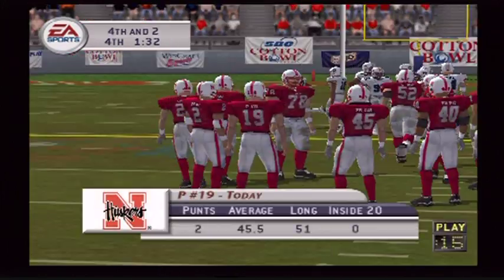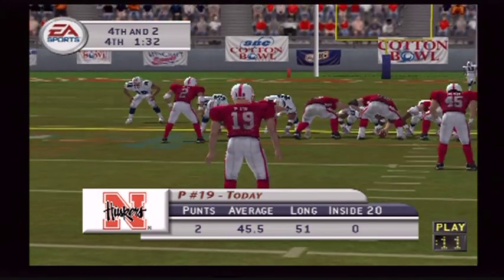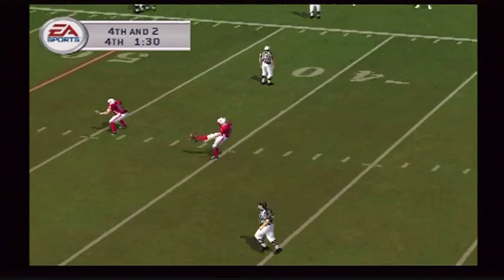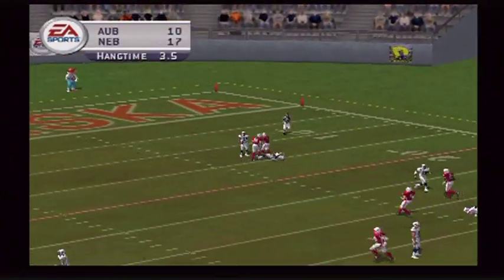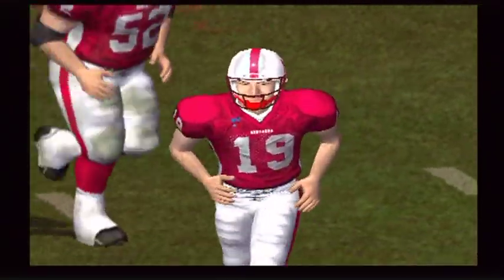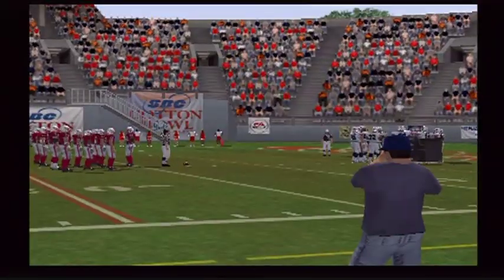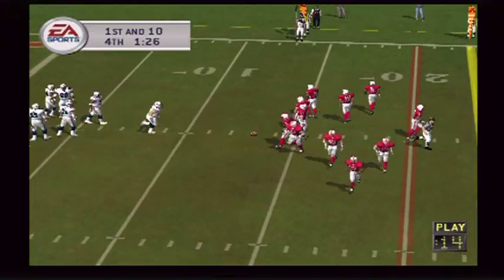Fourth and two. Ball right around midfield. It's fourth down, and the punt team lines up. Number 19 calls for the fair catch. He hauls it in at the 13. They'll go to work at the 13.